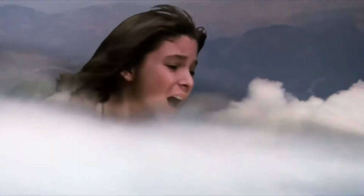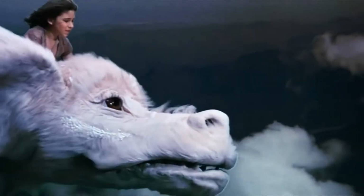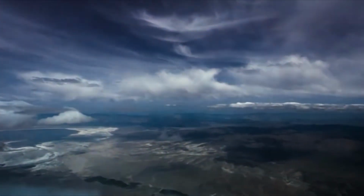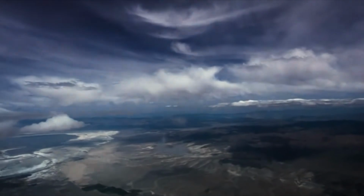But either way. Then how do we find a human child? With luck. Faster, Falcor, faster! We have to hurry! All right, hang on tight!